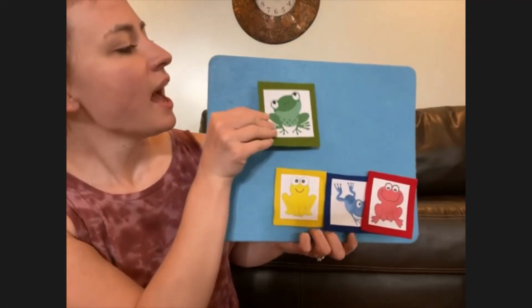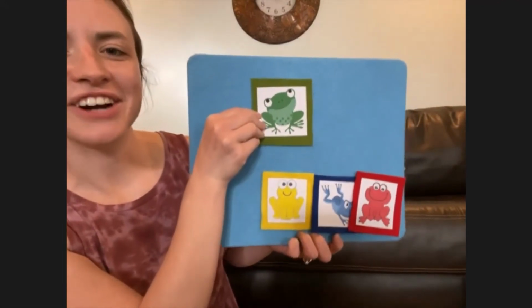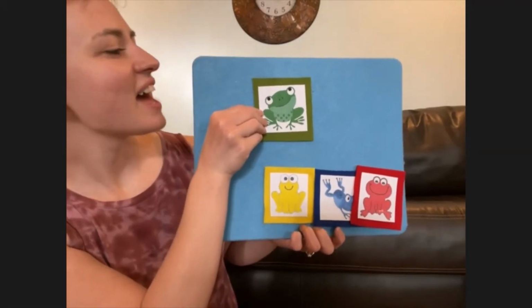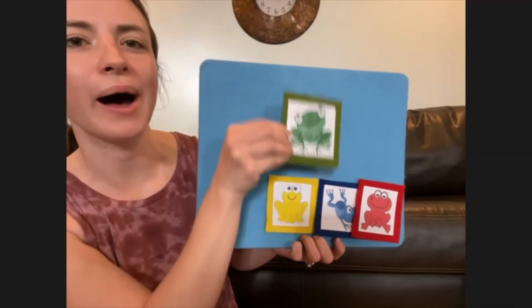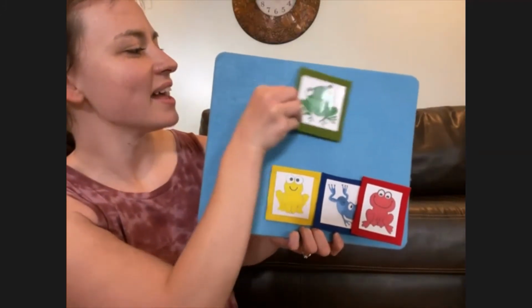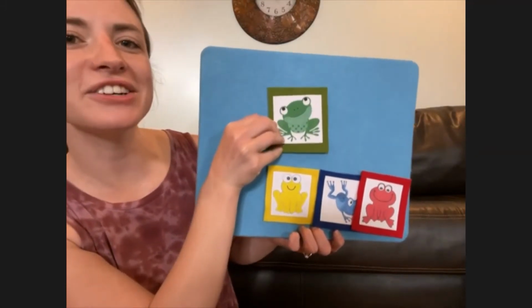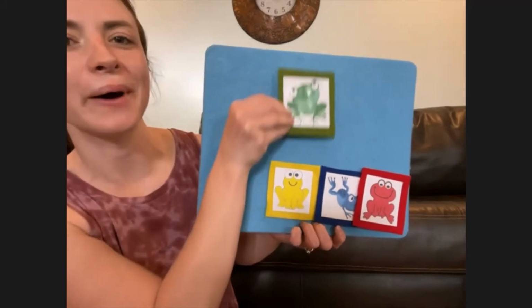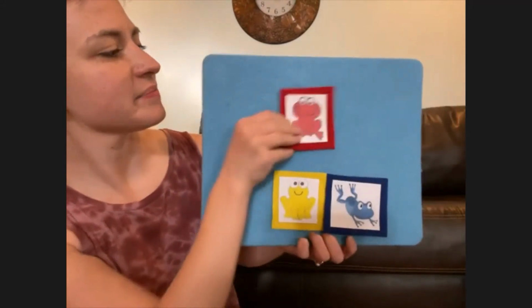Have you ever seen a green frog, a green frog, a green frog? Have you ever seen a green frog go hop, hop, hop, hop, hop this way and that way and this way and that way? Have you ever seen a green frog go hop, hop, hop, hop? Good job.